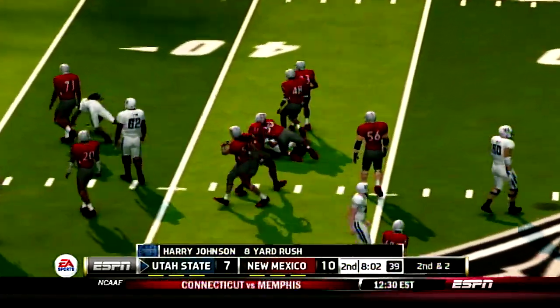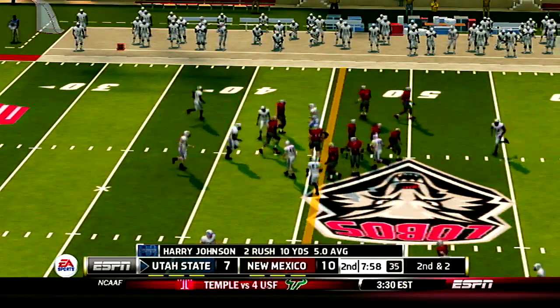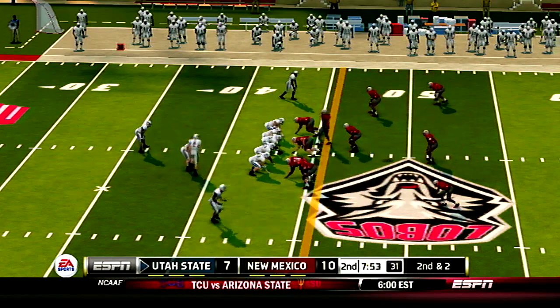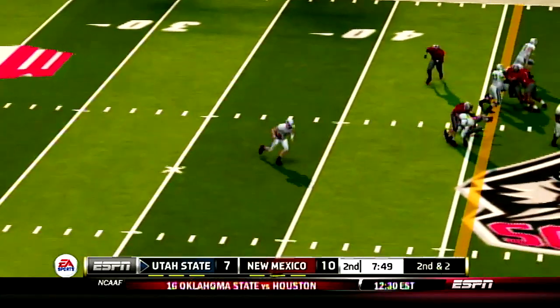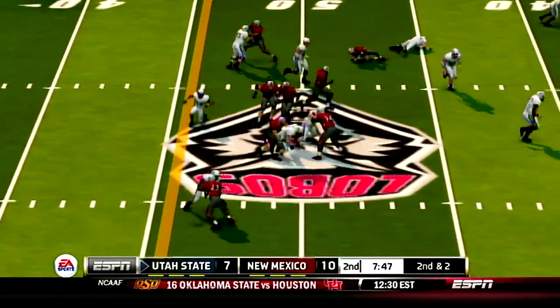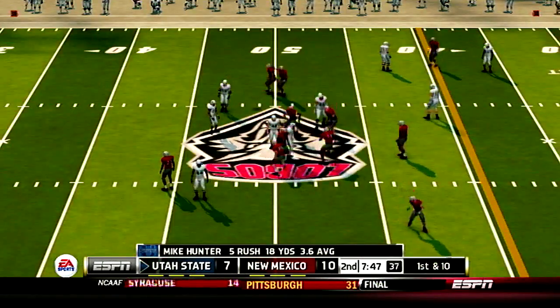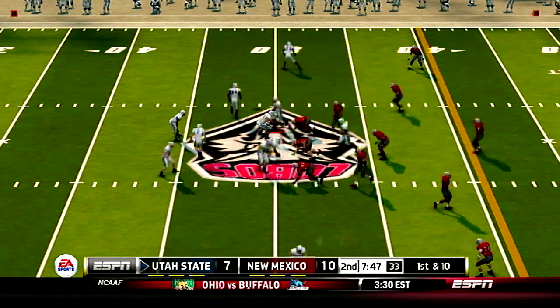Makes it out to about the 43. That makes it 7-2. Big opening. Runs right for a nice gain. That's good for a gain of 7 yards. First down. Let's get this ball back to the offense. Let's go.